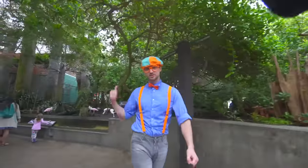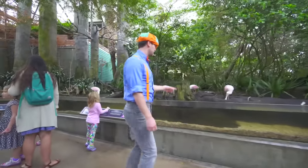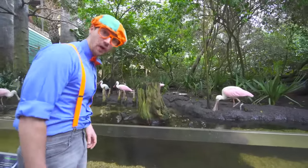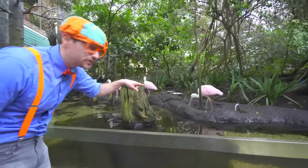Ooh, some cute birds over here. These are spoonbills. And they're white and pink. Look, it's looking for food.